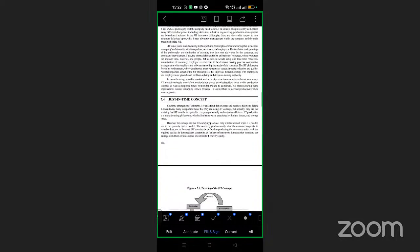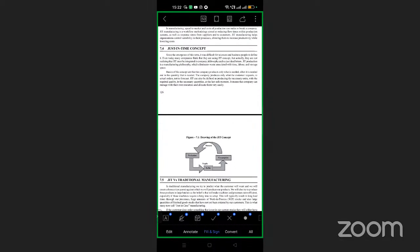So let's see what actually this concept is. If you just look here at the diagram, the drawing of the just-in-time concept. As it was difficult for scientists and business people to define it, even today many companies think that they are using the just-in-time concept, but they are not realizing that just-in-time must be integrated into company philosophy and not be dead letters. They assume that they are using it, but they are not looking at whether they are implementing it or not.